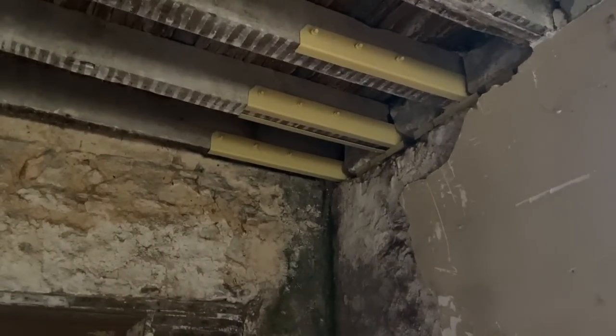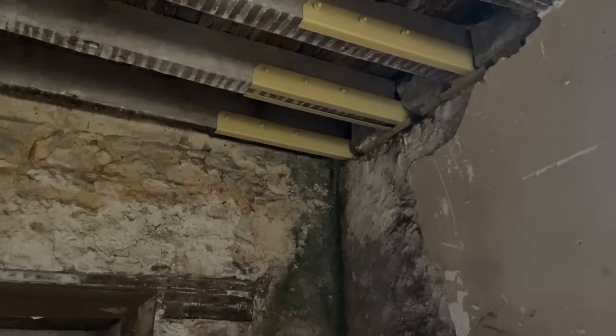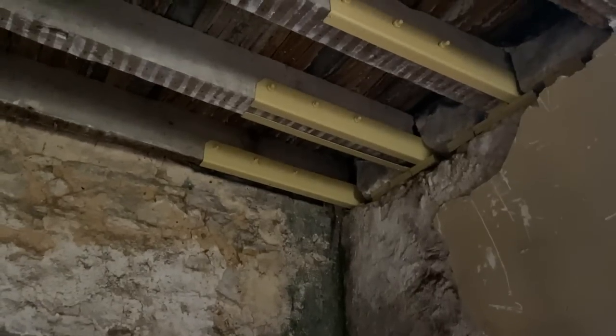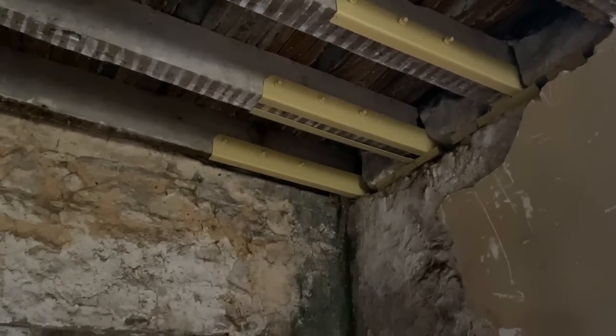Now this corner here, the last one I just showed you in the kitchen, this is the opposite side of the chateau. So we're kind of on the two corners of the front terrace, and they've had the same issue. Perhaps water's gotten in there, beams have sagged a bit, and they supported it with these metal braces. So lots of good ways to solve this one.